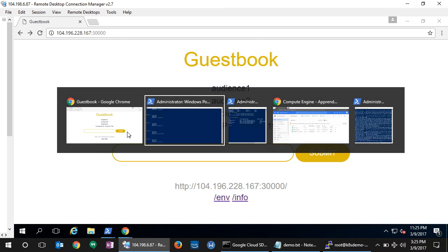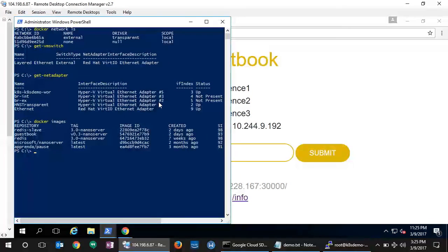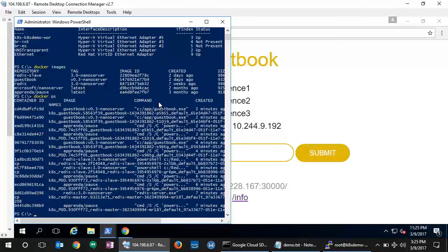And I can come back into the node and I can run Docker commands like Docker images and see the images that I was able to use for the deployment of my application, and Docker PS and look at all the containers that were deployed by Kubernetes as part of my app. So Kubernetes handled everything from the deployment of my containers, the setting up of the networking backbone, the load balancing, as well as making sure that my containers are up and running and highly available. Let's go ahead and switch to the slides.